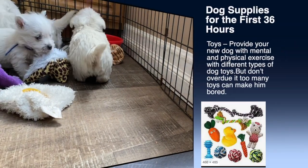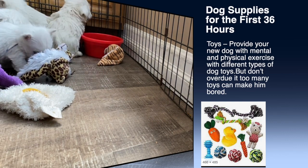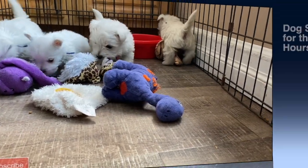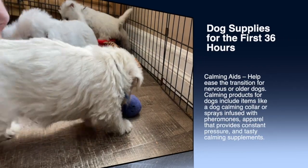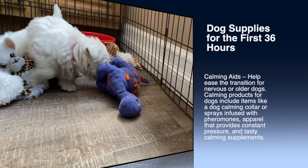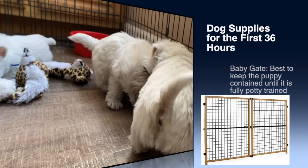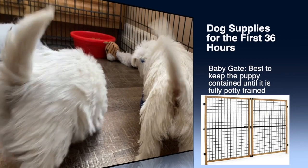Next on the list are toys. We want to make sure not just plenty of toys to keep busy. And then some calming aids. Not all dogs need these. They don't have to have them. We send a blanket home that has a little snow on it, but something to think about. Next is the baby gate to keep our puppy confined to areas of the home until they're completely potty trained.